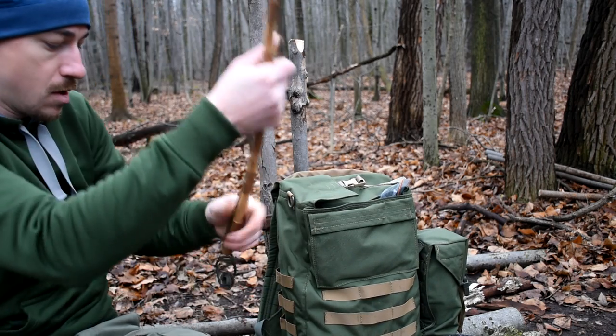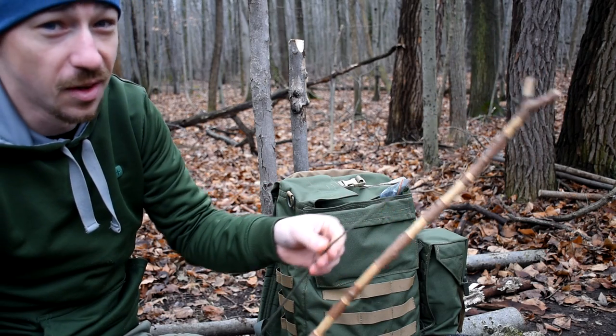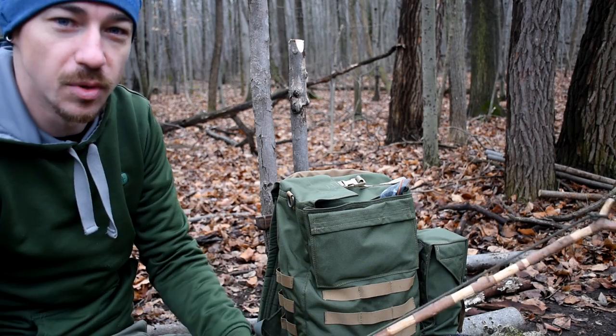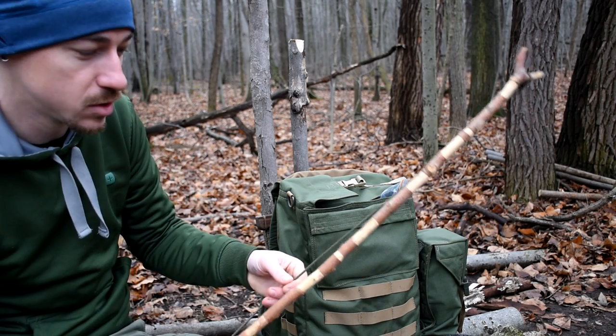But there we go. My old willow bow for my bow drill. I've had this thing for a long time. When I first started doing bow drill, like, I don't know, over 10 years ago. So this is super old.